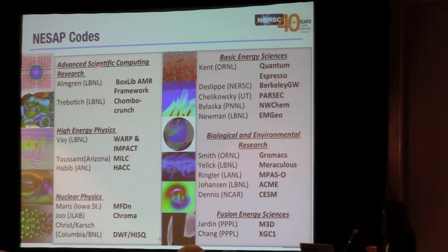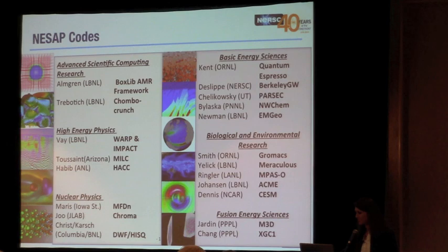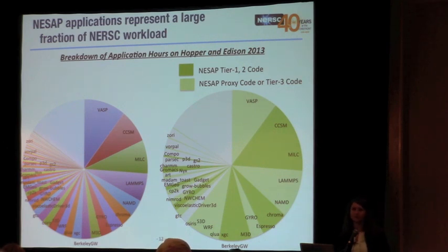So we have applications that span all 6 Office of Science offices here. And then when you put those application codes next to our pie chart, this is basically the same pie chart but now colored with green. You can see we're getting pretty good coverage in terms of some of the applications we'll be working with.